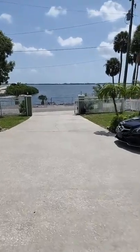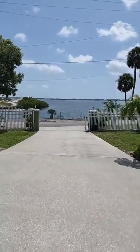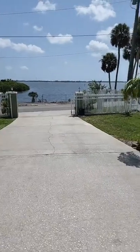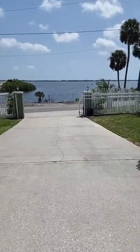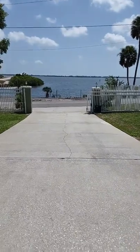Wow, wow, wow. Check out that view. It is absolutely gorgeous here. This is Karina Danager with EXP coming to you from Cocoa, Florida. Have I got a house to show you today?